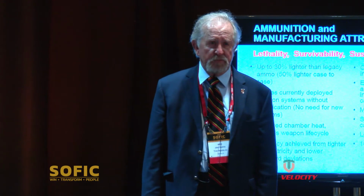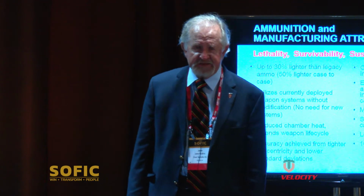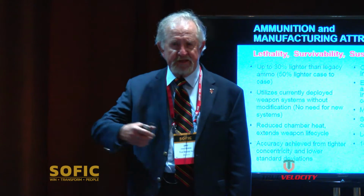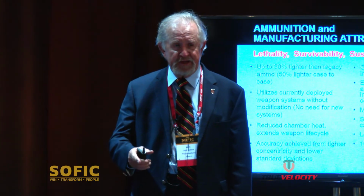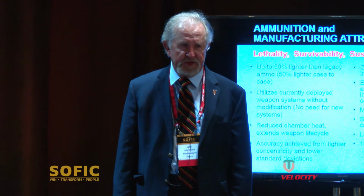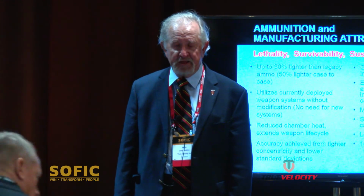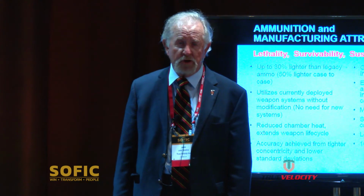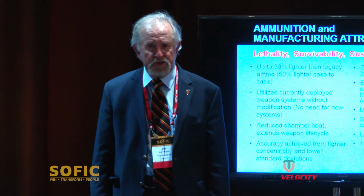Reduced chamber heat, which was something that, frankly, when I first heard about it, I was amazed at. Because the old adage is, well, the brass is taking that heat out of the chamber. No, the brass is transmitting that heat into the chamber. This actually insulates the chamber. It reduces chamber heat by several orders of magnitude, thus reducing things like cook-offs. And also, you got far less heat on the bolt.